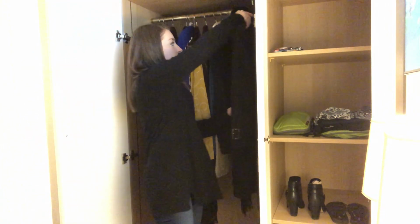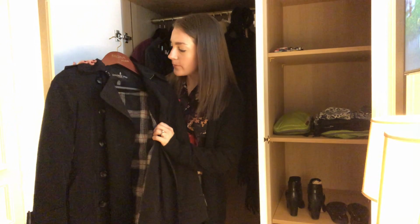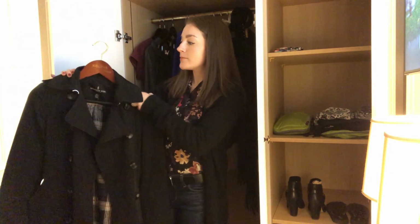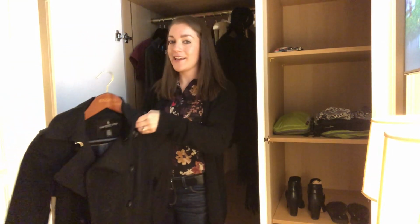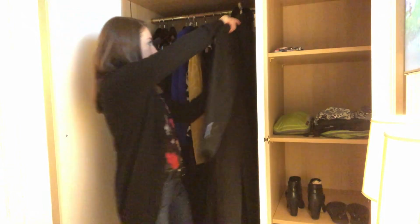Let's get into the actual wardrobe. So for starters, I brought one coat. This is a black trench coat from London Fog. It has a zip out lining for any days that are a little bit warmer, and then it has a very soft wool lining to add in if it's a little bit cooler out like it is tonight, to keep me warm. On top of that, because I went to London, and London is very notorious for rain, it's waterproof and has a hood. So I'm able to really protect myself from a lot of different weather.